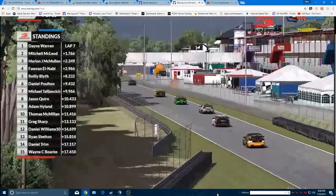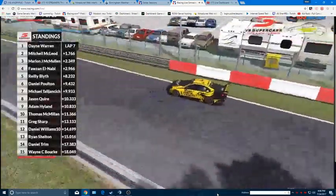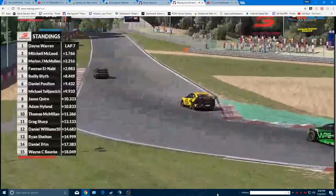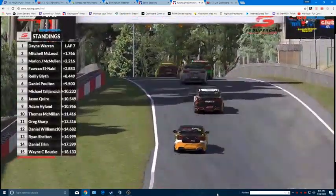The big winner out of that's been Daniel Poulton, who's now ahead of Telly Antic. There's actually a nice big pack of cars there. Poulton, Telly Antic, Quire, Highland and McMillan. 6th through to 10th, separated by about 1.5 seconds.